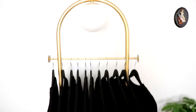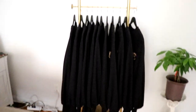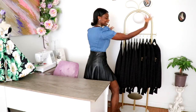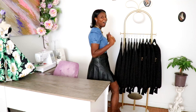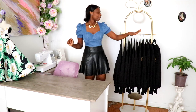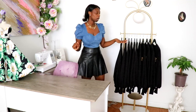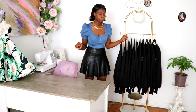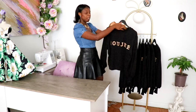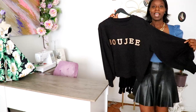All right, so here are my bougie sweatshirts on the rack floor lamp. Okay guys, so here are the shirts and they are fabulous, okay? So I made from size small to 2X large. I already sold a couple, so I have to replenish like I said before. And I improved the shirt, okay? So right here is the 2XL right now.